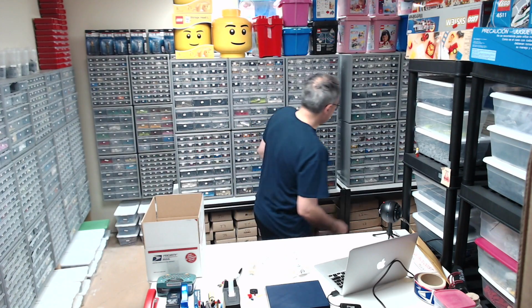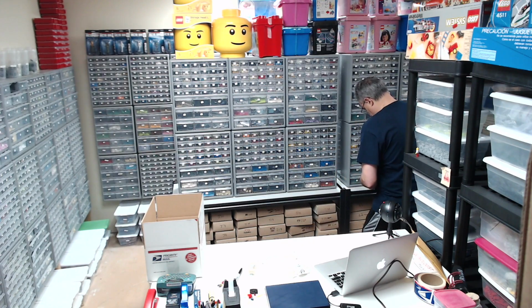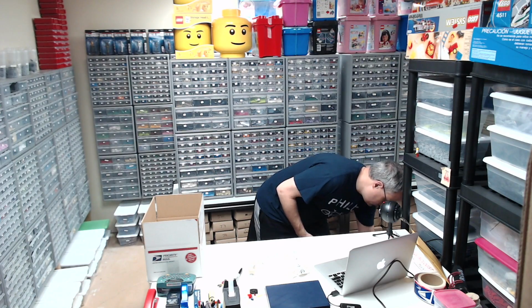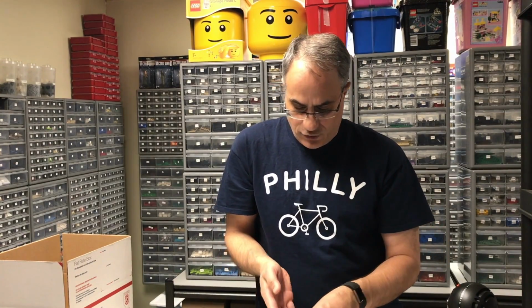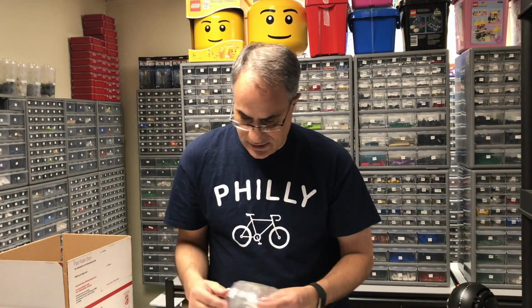3485. He needs 10 of those. 3485. 2, 4, 6. All right. And I probably should point out, Joey said he is working on a train station. He said, since you were having a sale, I thought I would get some stuff for my train station MOC. That is awesome. Joey's making a train station with these pieces. And we are getting close.